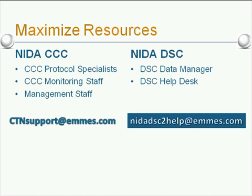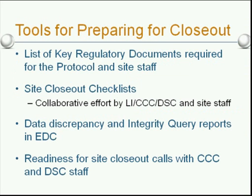You also have members of the CCC, the Clinical Coordinating Center, and the DSC, the Data and Statistics Center. If you'll notice in our email addresses, we are both members of or work for the EMMES Corporation. However, there are somewhat different pathways to get to each one of us, and we have a data manager and a help desk with the DSC. And the CCC, we have protocol specialists, we have monitors, and there's management staff and training coordinators at the CCC that can help you as well. If a question comes to one of us that we believe belongs to the other group, we communicate every day about your protocols and about your sites. So we are in constant communication with one another, but we encourage you to use these resources. There are a number of tools that you can use in preparing for closeout.